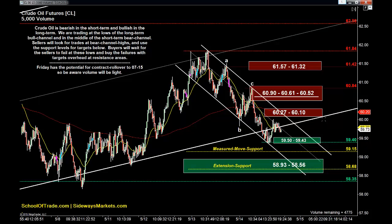What I do think you're going to get, though, is a sharing of volume. What that means is half the volume will have moved over to the 7:15, the other half will stay on the 6:15. Also, tomorrow is OPEX, as if we could have another reason for a little bit of self-fulfilling prophecy tomorrow with lower volume. Bottom line is, no matter what the reason is, tomorrow we are going to expect a little bit of lower volume on crude. What that means is get to it early.